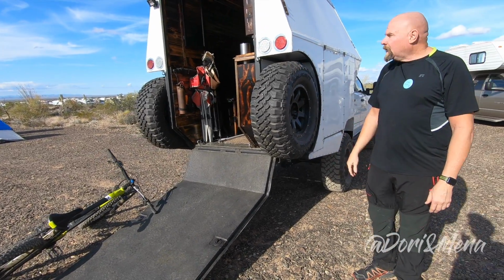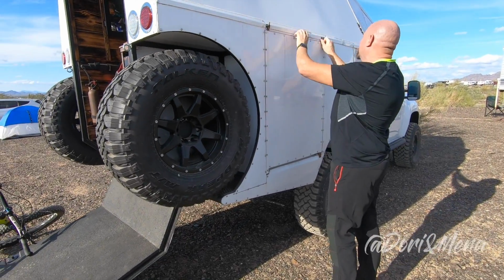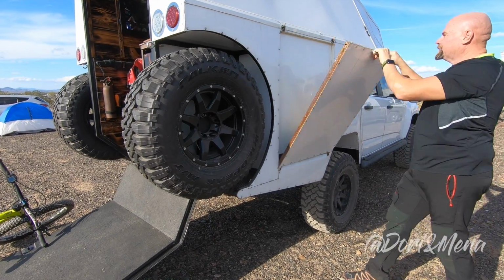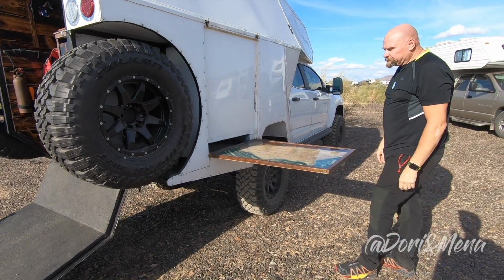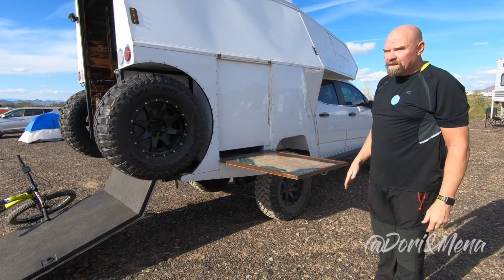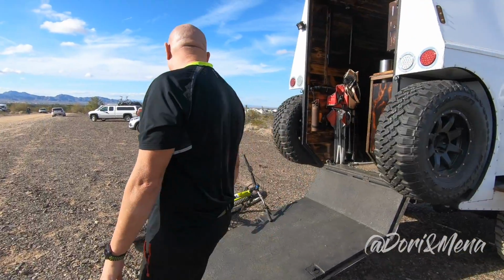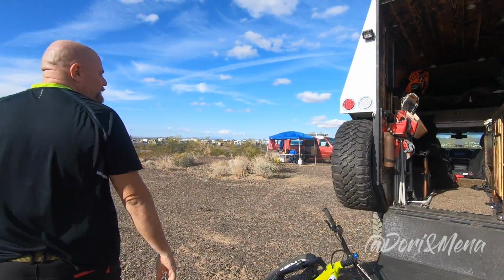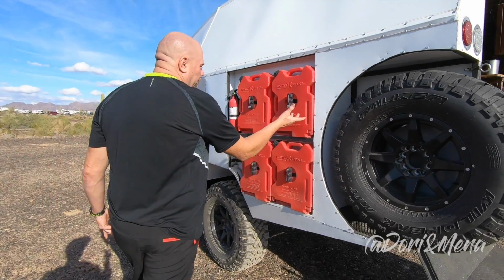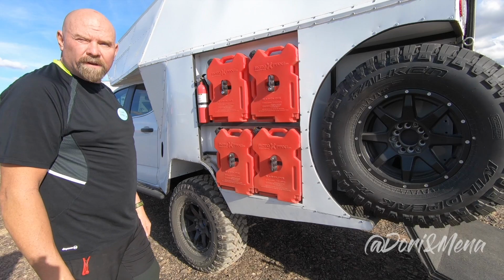Over here is a fold-down table that's integrated into it. Sometimes it's a little sticky, so let's see if I can get it down. There we go. So it gives you a nice outdoor space. It's set up for awning mounts. And then on the other side, I have the Rotopax that carry 2 gallons of fuel each, and these are set up, I use for either off-road travel or to fuel my motorcycles during an event.